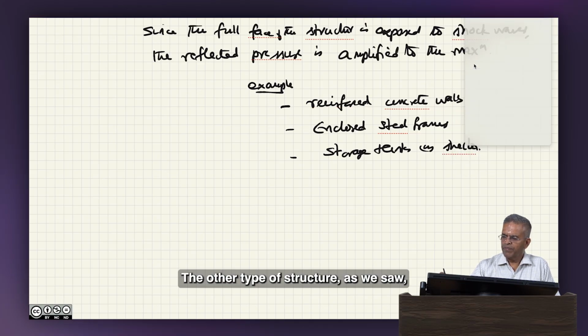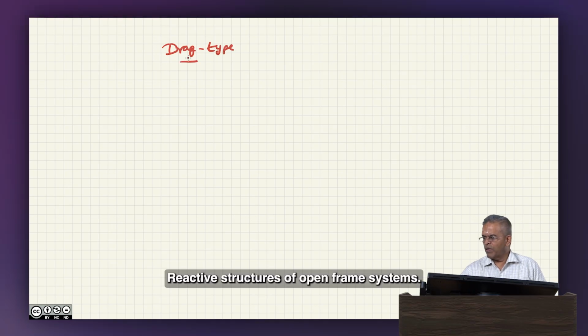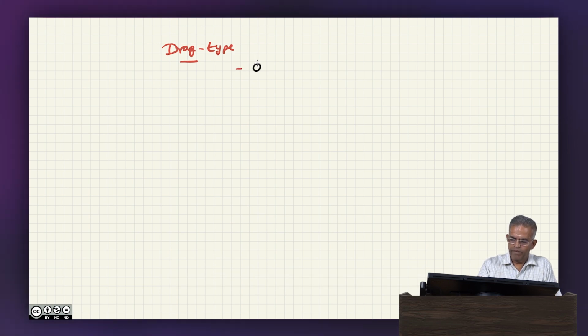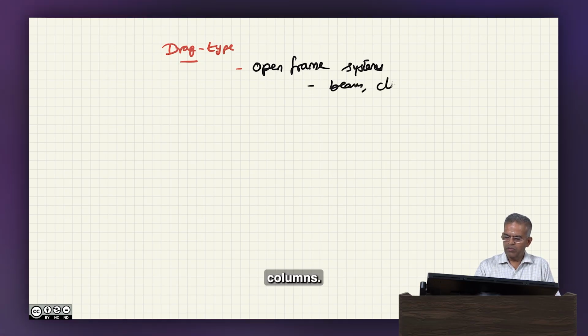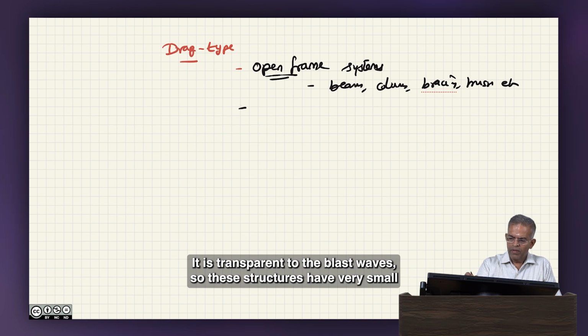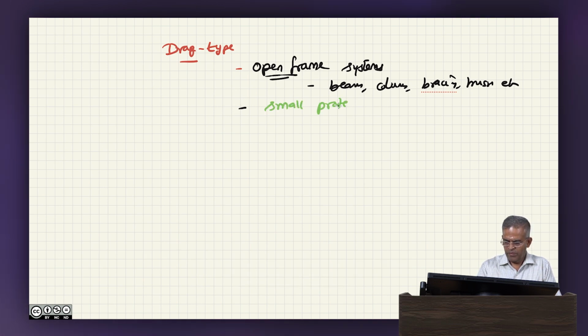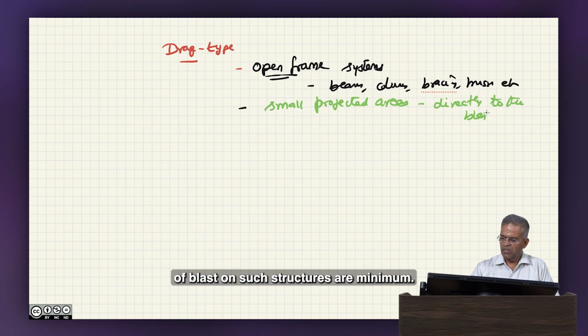The other type of structure, as we saw, is called the drag type. Drag type structures are open frame systems. They are made up of small components such as beams, columns, frames, bracings, trusses, etc. Essentially, it is an open frame building. It is transparent to the blast waves. So, these structures have very small projected areas directly to the blast. Therefore, the effect of blast on such structures is minimum.